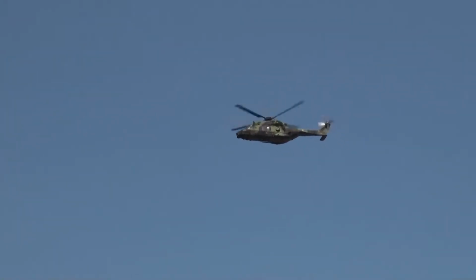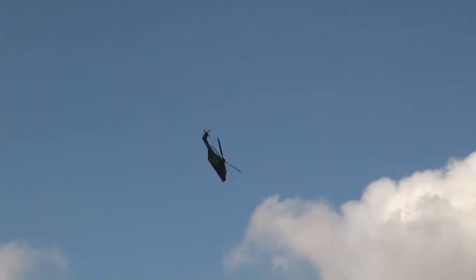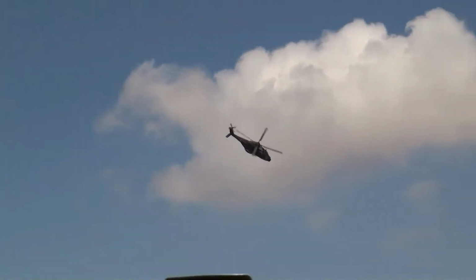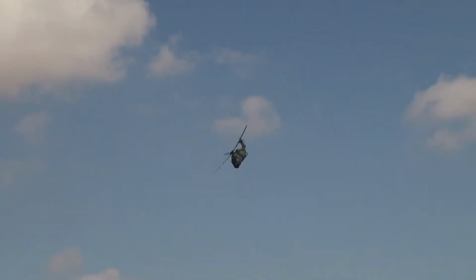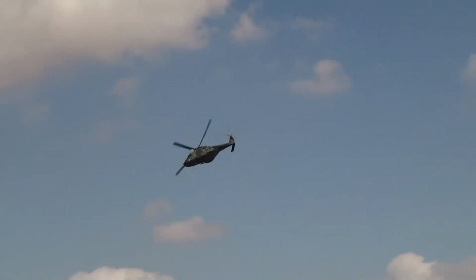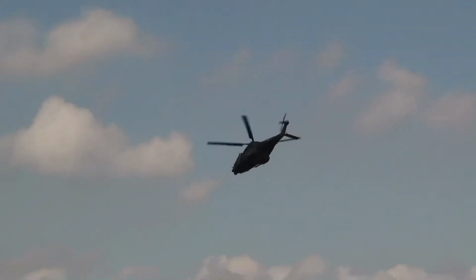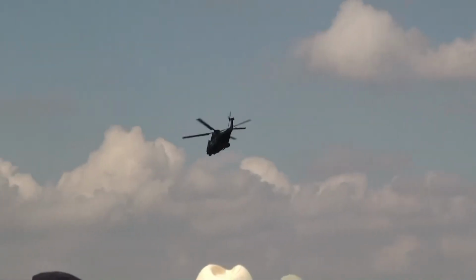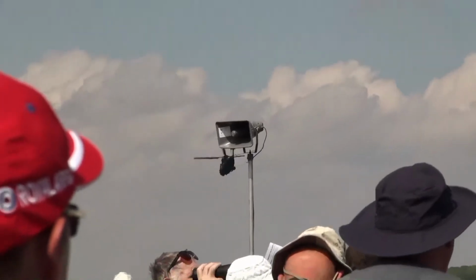Apart from the Finns that we see here, there's also Australia, Belgium, France, Germany, Greece, Italy, the Netherlands, New Zealand, Norway, Oman, Spain and Sweden. And the global NH90 fleet has amassed in excess of 350,000 flying hours. Display line for a figure of 8, and then into a quick stop to the hover with the nose pointing towards us.